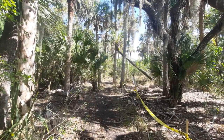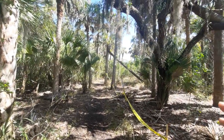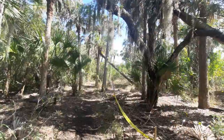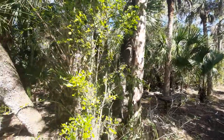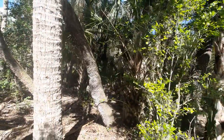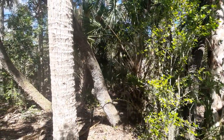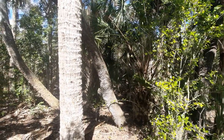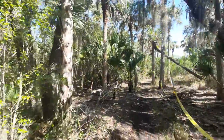We're slowly but surely making a transition from being in the freshwater uplands going into the lower elevation estuaries, which essentially is a transition between freshwater and saltwater, because that's what estuaries are. It's a combination of both.